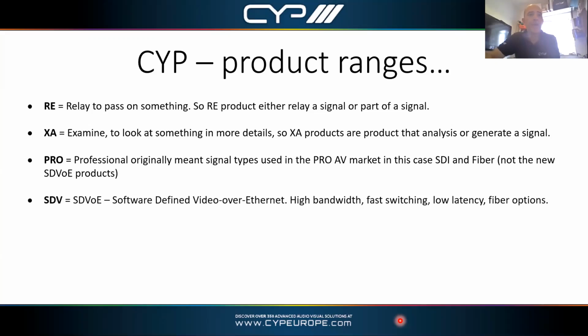And then we have the SDVoE themselves. So software-defined video over Ethernet. This is the highest quality and highest bandwidth 10 gig IT systems based on 10 gig network switching. So there's lots of these that are out now, and we're building this range up. It's one of the ranges that's going to grow throughout this year. We'll see some new products coming through within this range.